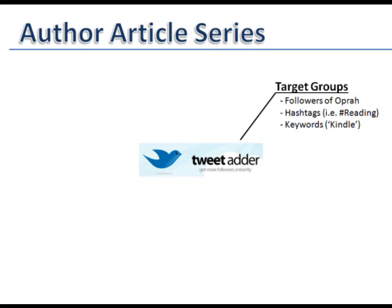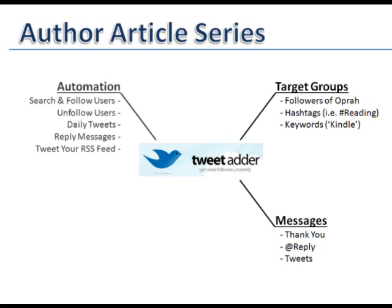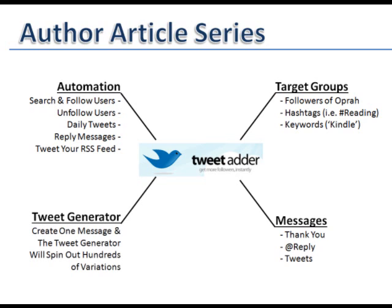Now, when someone follows him back, he could then set his program to automatically send them a message that both thanks them for being a new follower and directs them to his book's website. He could also set the program to unfollow those people who choose not to follow him back. And then finally, he could use TweetAdder's tweet generator to create hundreds of variations of the messages he wants to put out there for his book, and then schedule them for distribution over a period of time. Now, TweetAdder offers many more features that extend beyond the purposes of this article. However, I think from this little introduction, it's pretty clear that TweetAdder will save you a boatload of time as you build out your marketing platform.